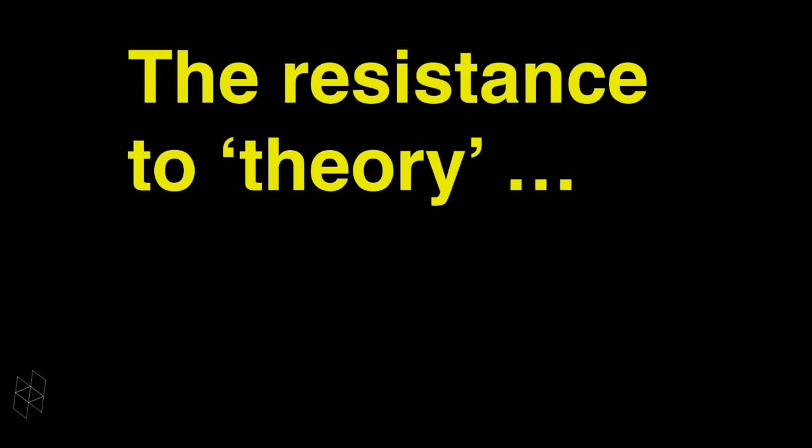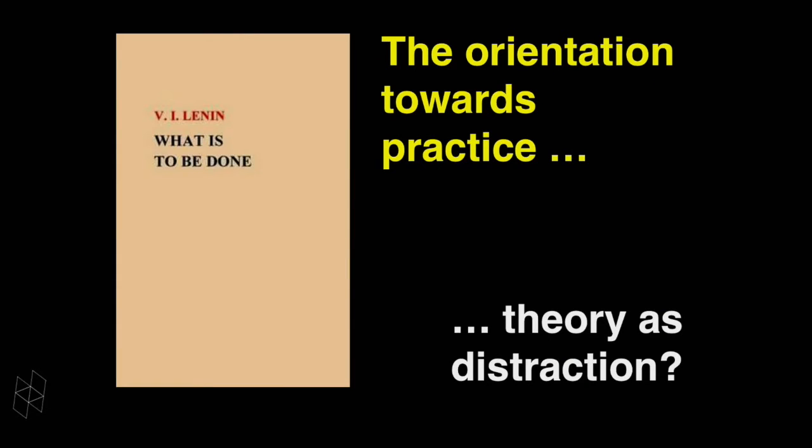So I teach a lot of theory classes, and I've been doing this for a while, and in doing that I encounter a lot of resistance. And when I encounter that resistance, I reflect on it and try to make sense of it. What is this resistance to theory? And I have a lot to say about that topic, but for the moment, I would boil down the resistance to theory to two basic orientations. The first one is the orientation towards practice.